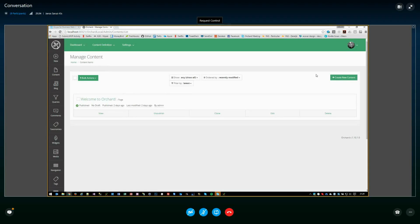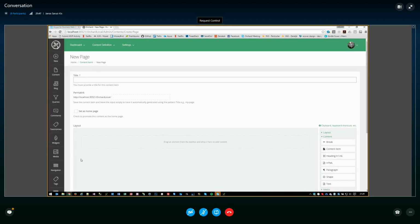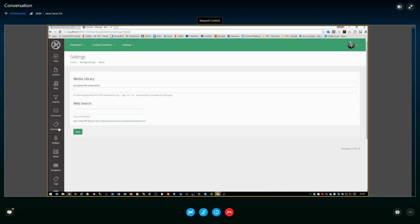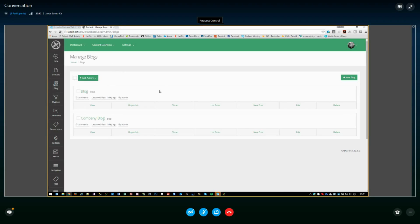We can also, now we are here at the content items level, create new content, and it knows how to display the create section. And then we can go to page, and then we're here again. This also works, and has been implemented for settings, where we can go and add and remove cultures. Antoine specifically asked for this implementation, so that works. I think for taxonomies as well. No, not taxonomies. Blocks, yes, blocks is implemented as well.